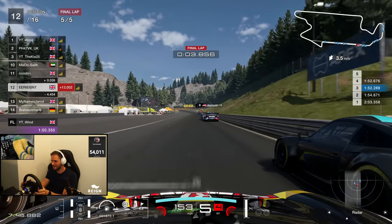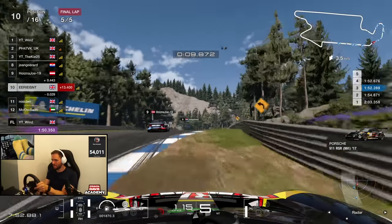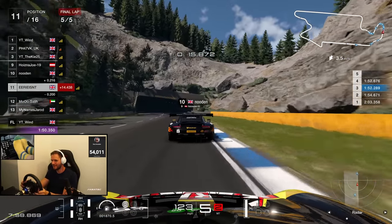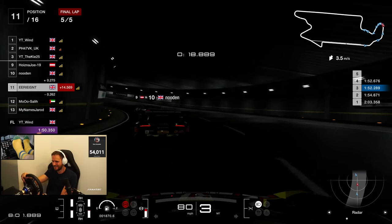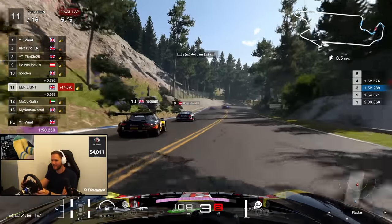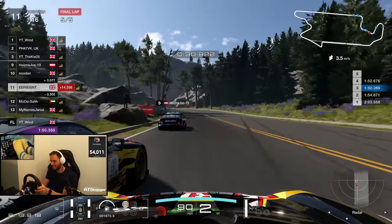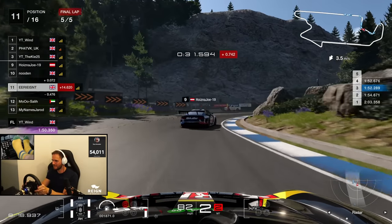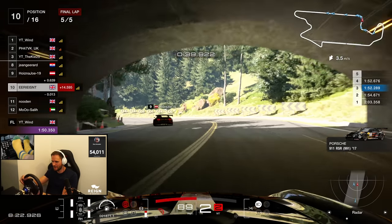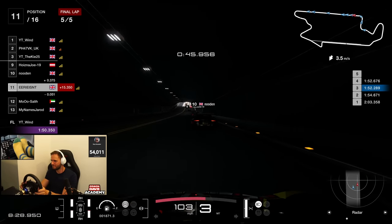I'm coming in. Do I have the kahunas? Right. Got to give him space. That may have cost me a penalty there. Wow. That was close. Try and get top 10 here. Right, we're on the inside of the thing. Slight touch. We can hang around the outside here. I'm going to be on the outside for this corner. Not enough room. That's going to cost me.